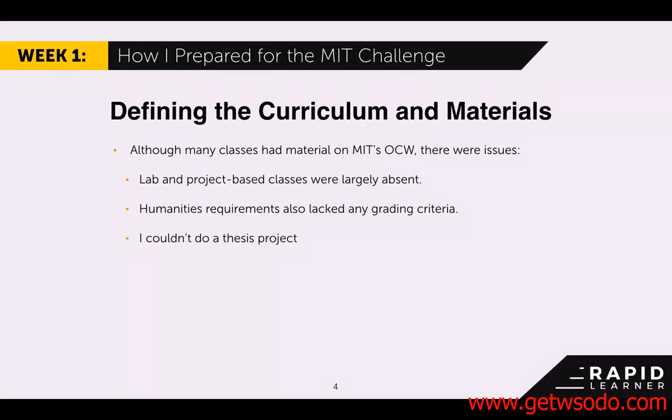Finally, I couldn't do a thesis project. That was one of the requirements for MIT's curriculum, that all undergrads do a thesis project at the end of their year. Obviously, this is a project that I couldn't undertake myself because it's something that requires collaboration with a particular mentor or professor, and in the grading and the defense of the thesis. Interestingly, I did do a kind of mini project of creating a Scrabble AI at the end, but I wasn't considering this officially part of the MIT Challenge, and it wasn't something that I gave myself a grade over or said was comparable to an MIT thesis project.